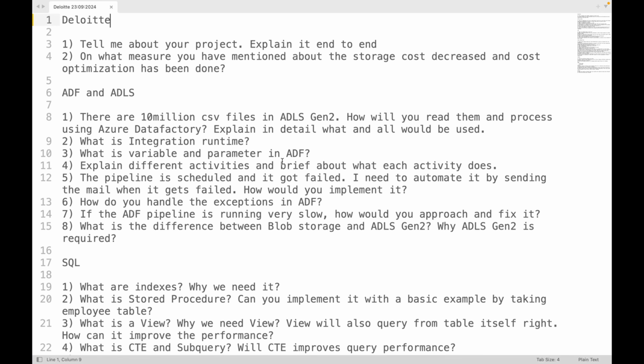And then the next question was: how do you handle exceptions in ADF? For example, if there are exceptions in ADF, we need to handle them, for example by creating a ticket on top of that. So how I would be able to handle these kinds of things was asked.